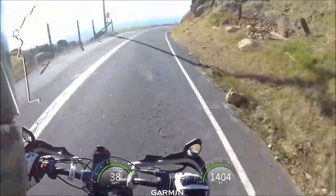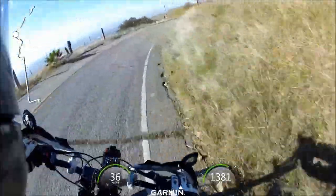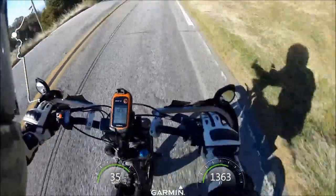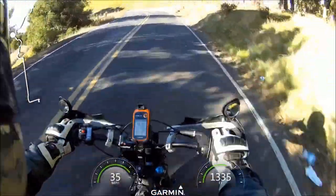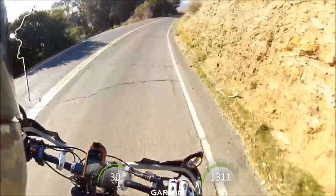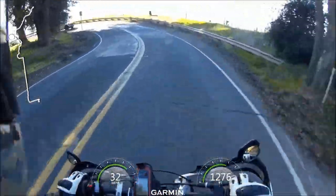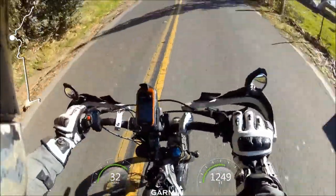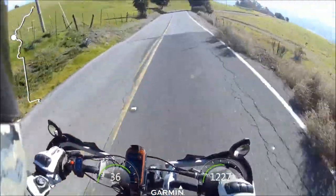We're doing about 40. I will have telemetry on this video. I'll use the Garmin as a telemetry. 40 on that turn. 42. All right, brake hard. Okay, get back. Lean it. I've seen a guy crash right here before. All right, slow down here. It's slippery here. 32 miles an hour. We're going fast. Yeah, it's fast, man.